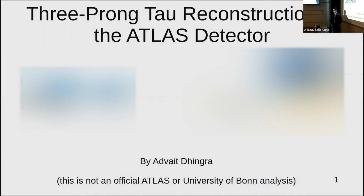Good afternoon. My name is Advait, and I was working at the Atlas experiment, working on the reconstruction of three-prong taus. I was doing this project under the supervision of Dr. Christian Grefe, and I'll be presenting the things that I found out.